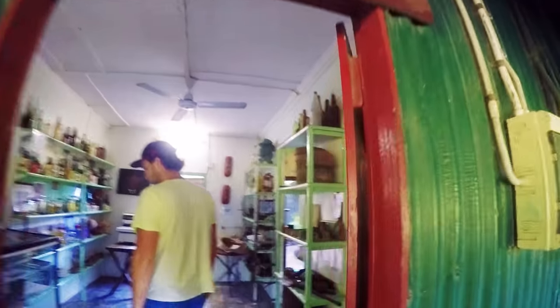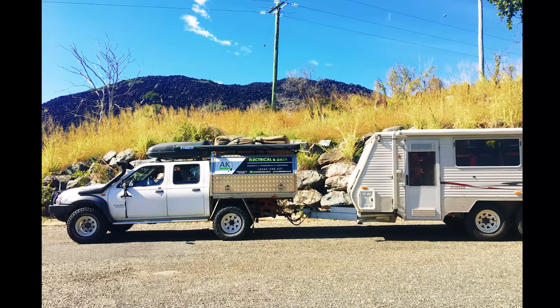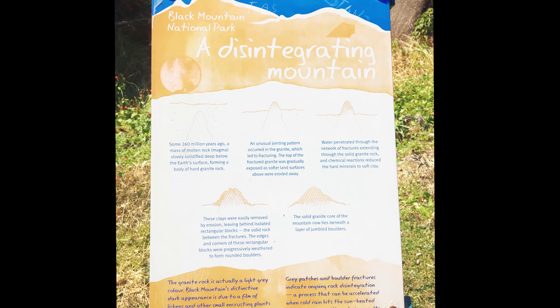They even had a small museum. How cool is that? Next day, we continued on the journey. We went past the Black Rock Mountain, which was different. As the name suggests, a mountain of black rocks.